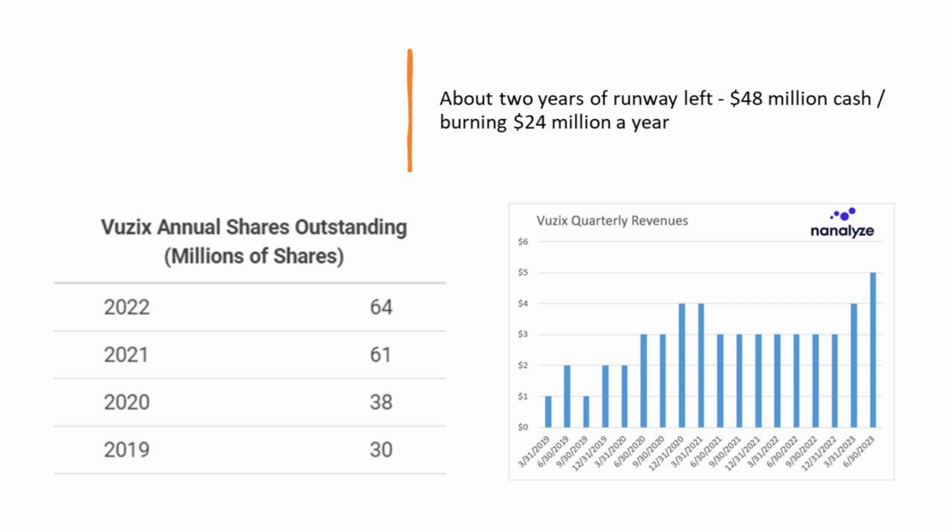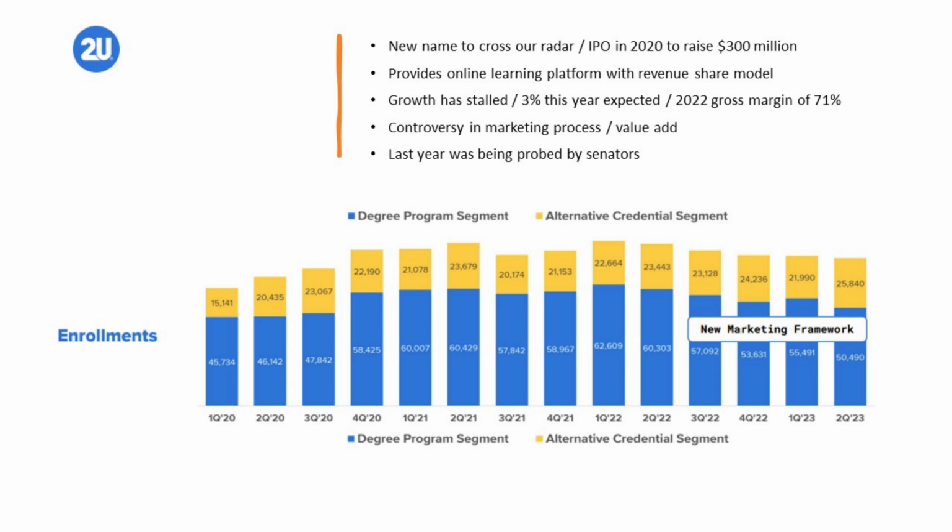They have about 2 years of runway left. $48 million in cash is a very small company, burning $24 million a year. That brings us to 2U. This was the only one of the 4 stocks we're going to talk about today that we haven't looked at. It was a new name to cross our radar. They had an IPO in 2020 that raised $300 million.